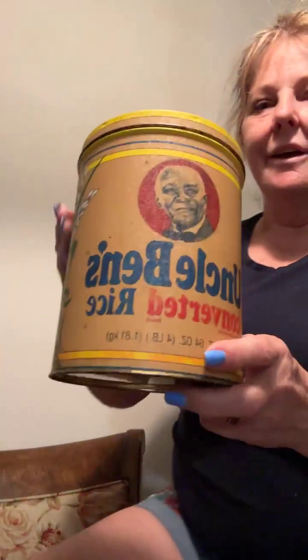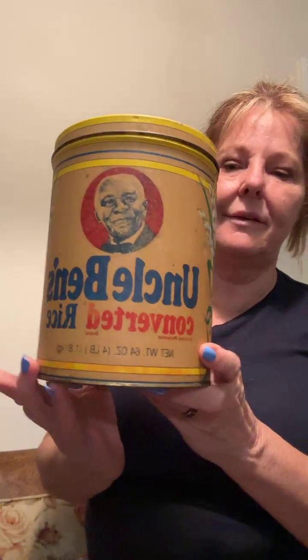Okay. Uncle Ben's rice. And this is a tin. I'm sure it's old. People collect tins. They like to just sit them up on the countertop. So I picked that up too for my booth. There we go.